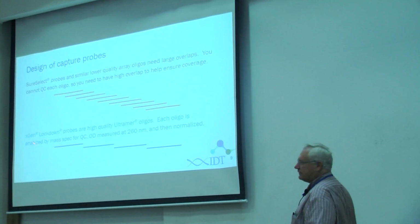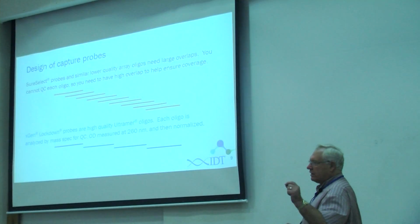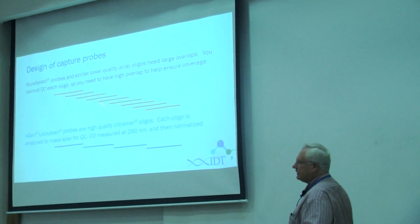Whereas for what we do, since everything is not only QC by mass spec, but you can measure an OD and normalize mass yield, you can tile end to end, and it works just as well as doing this kind of thing.